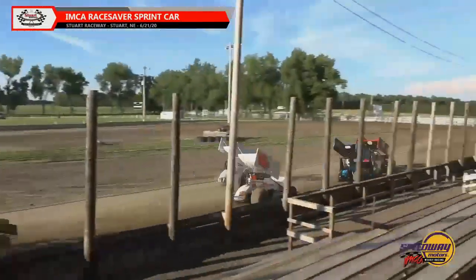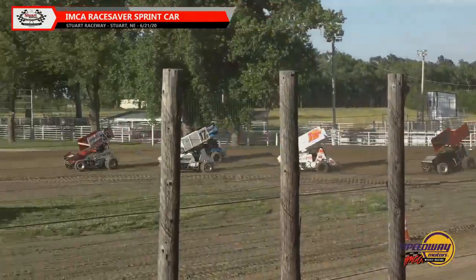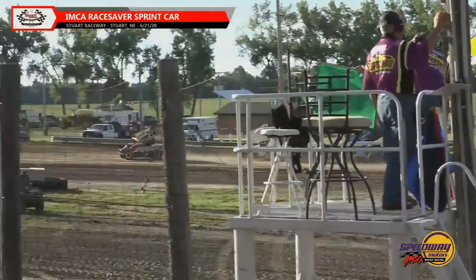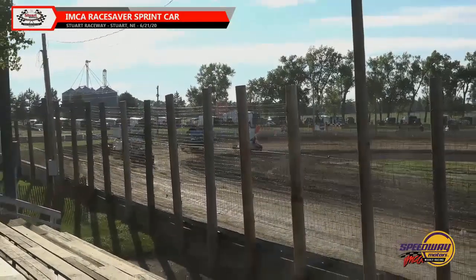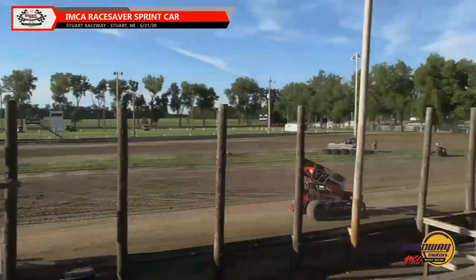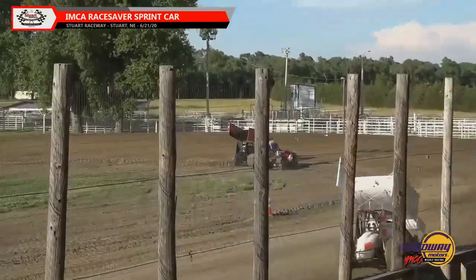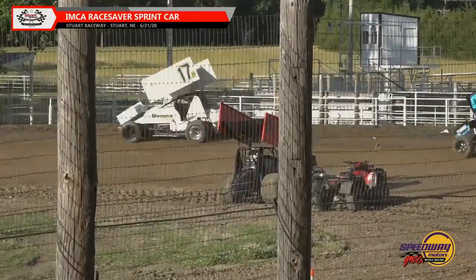The 32 Waller's going to lead them into 1 and 2. Wheel hop, the 25 over the back wheel of the 12. Tried to save it, hops the berm. That's going to bring out a caution. The 12 in, Neil Nicolite and the 25 of Cale Creasel getting together in 1 and 2. Cale Creasel wheel hops over the left rear tire of the 12 machine. Tried to spin around and save it, couldn't quite do it.